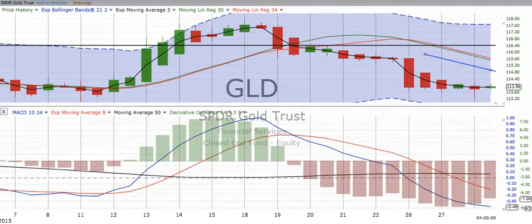So that is what we've covered as far as our indexes go and as far as gold goes. Keep all those things in mind as you get ready to enter the markets tomorrow morning.